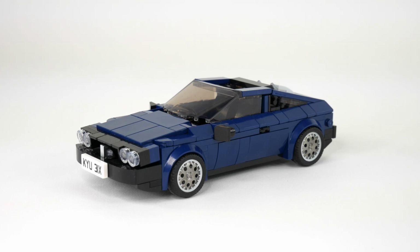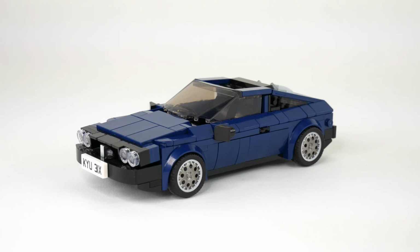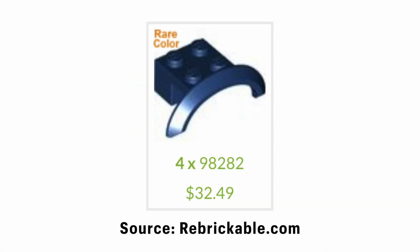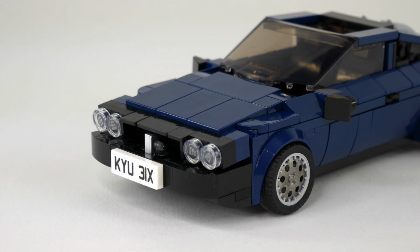Starting with Jeremy's car, the Lancia Monte Carlo, also known as the Lancia Scorpion in other markets, the dark blue mudguard pieces from 2024's Mustang Dark Horse set really helped to make this build possible. Without them, the car would have to be built with these mudguard pieces, which are extremely expensive and dark blue on BrickLink. This entire section of the hood and headlights is placed on an angle to match the real Monte Carlo's retro wedge styling.